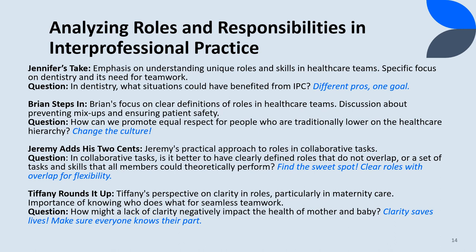So now Brian steps in. He's all about clear definitions in healthcare teams. He's talking about roles. Having everyone on the same page prevents mix-ups and keeps our patients safe and sound. Brian also gets into the nitty-gritty of the healthcare hierarchy and how we can all respect one another. He asks, how can we promote equal respect for people who are traditionally lower on the healthcare hierarchy? My answer is, it's like a balancing act. We want to make sure that everyone feels valued, but we don't want anyone getting defensive. So what to do? Change the culture.